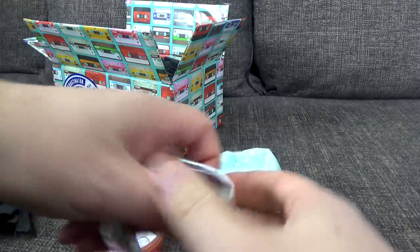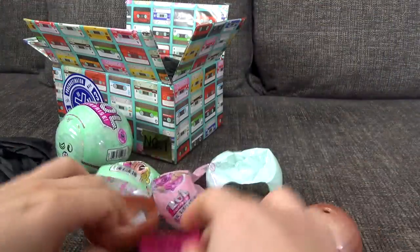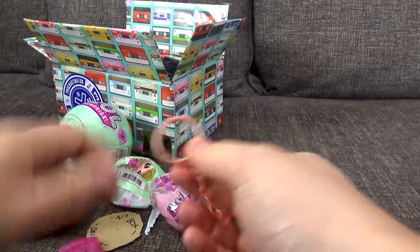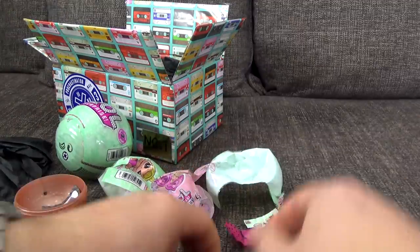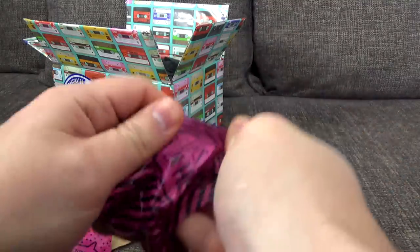Right, so there's... oh my goodness. There's a lot of these things to collect. Bathe her to reveal a surprise. Okay, fair enough. Right. We're going to start with the small one, baby steps, as it says there. And in here you've got a crap plastic keyring in a shit colour. That's absolutely amazing. In here we've got, it's dark in here. Yes, that's what you've done to our soul with your toys.